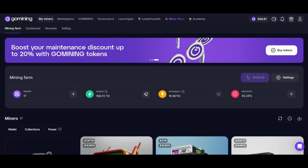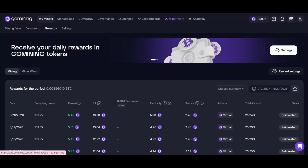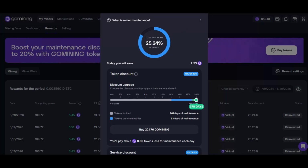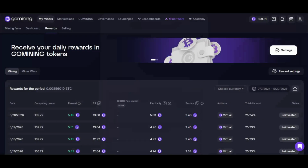So basically, going back to the question, what are the fees being charged by the platform in earning Bitcoin using the Go mining platform? There are only three fees: the electricity fee, the service fee, and then the maintenance discount. Because in the maintenance discount, you get to deposit Go mining tokens, wherein the platform deducts the charge from these tokens in order to maintain your total discount rate. So what you get is the net reward for the day here. You can see the computation as well.